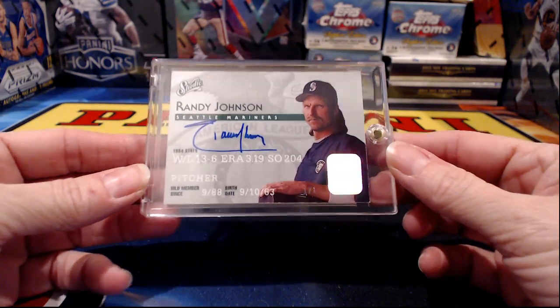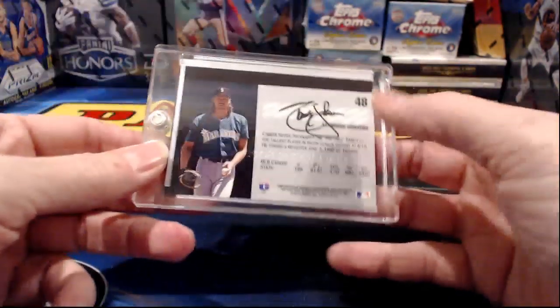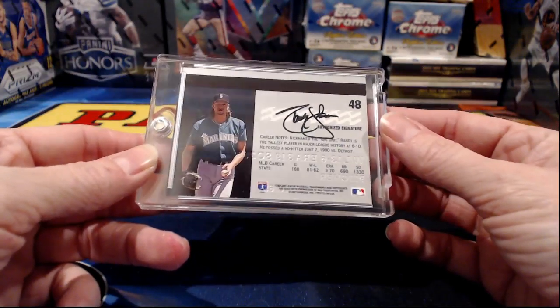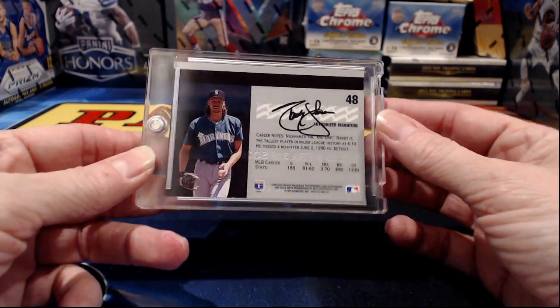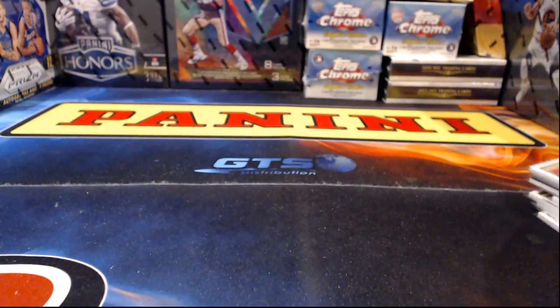And that's a pretty cool card design, too. I mean, it's made like a credit card, signed on the front. Obviously, facsimile signature on the back, his real signature on the front. And as a whole, I think that's a pretty cool little card. So that is our break tonight and our recap for tonight.